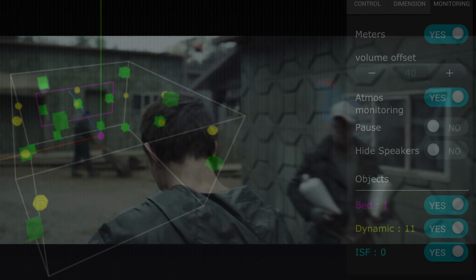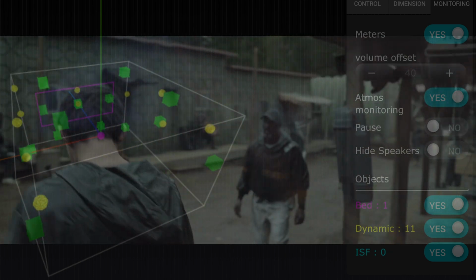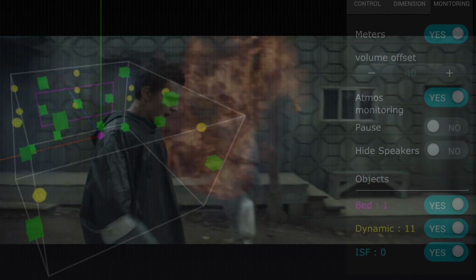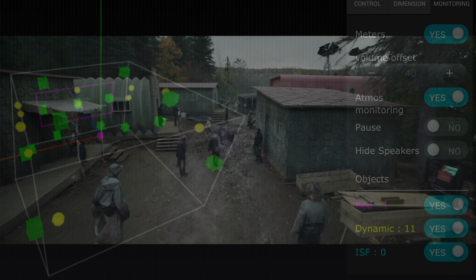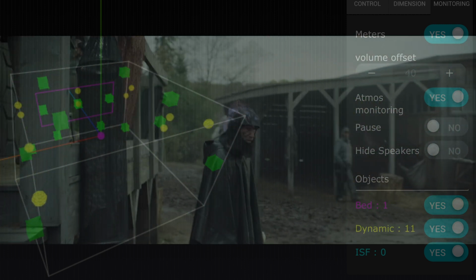Now in this particular scene, you've got a lot of men thinking. You'll be able to hear their thoughts in the height channels, and if you look at the Atmos viewer, you can see the yellow balls float around the room, and every single speaker is really active. Now when Todd is walking through the town, you'll hear the voices pan through the top channels as he's walking past all these guys, and it sounds really cool.